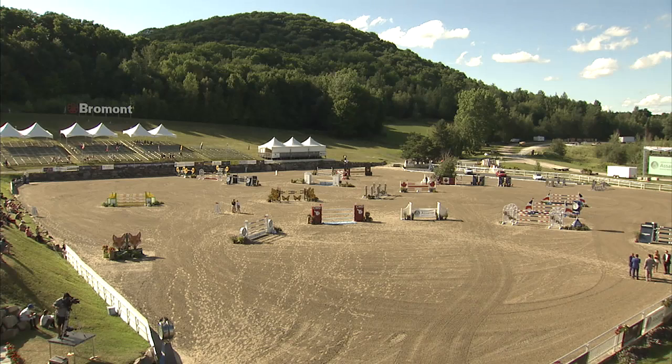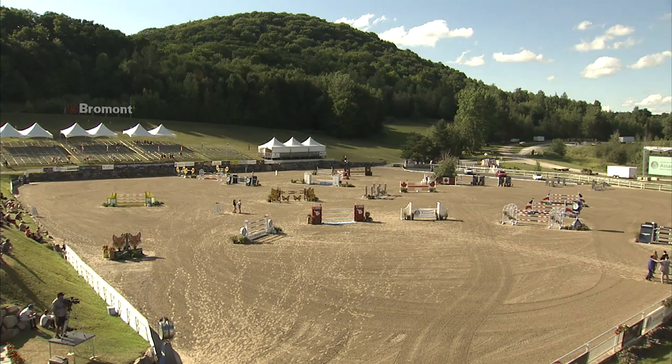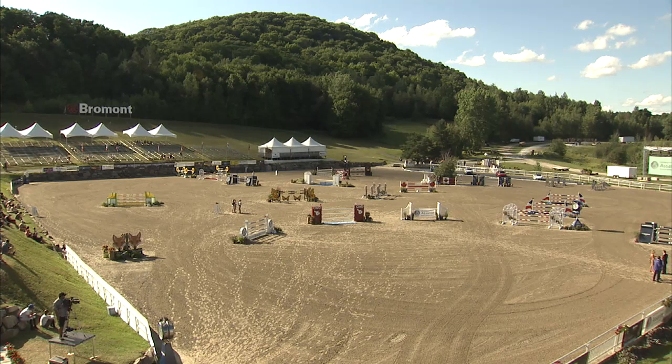Now, Paul, you had a chance to walk this with me. I'm just looking at the map here. We're a couple strides in there. Yeah, it's a 2 to 1 as far as the triple. The distance inside is quite friendly. There's no trap. There's no major test. I would say it's more the carefulness as far as the verticals coming in. And then coming out over the square oxer there, 1.50 m up, 1.50 m across.